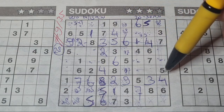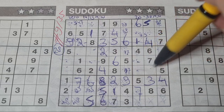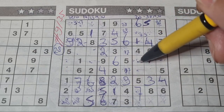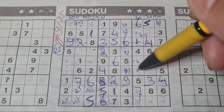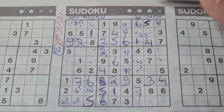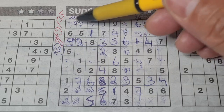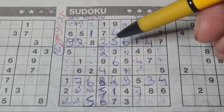9. Need a 3 there. 3 in the last column, 3 in the column next. On that column, the only 2 places left for the 3 could be here, could be there. Do it for the 7s? No, 7, 7.